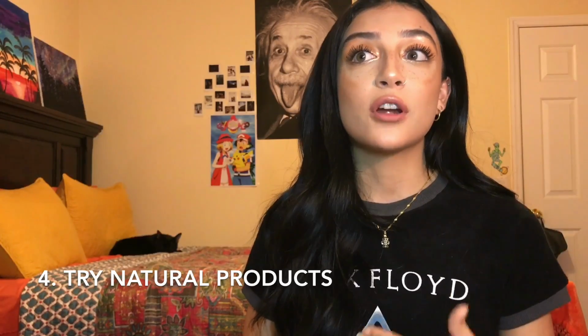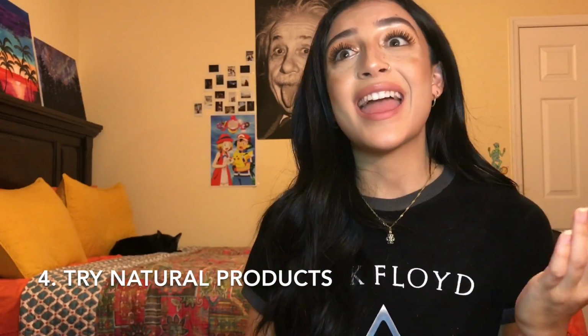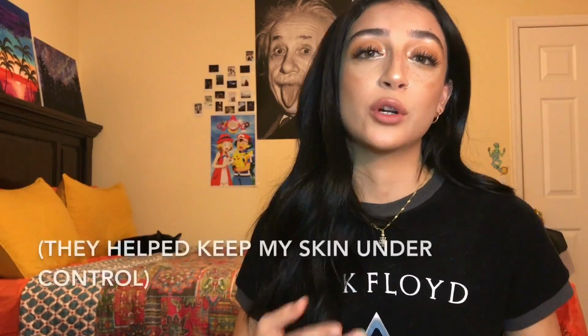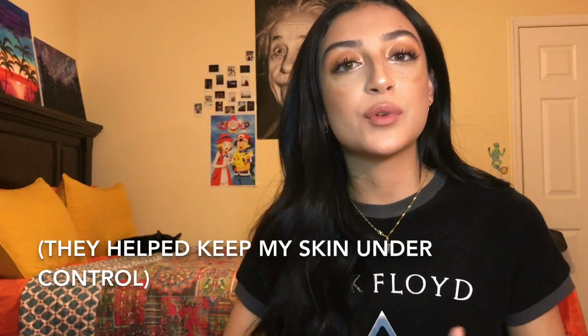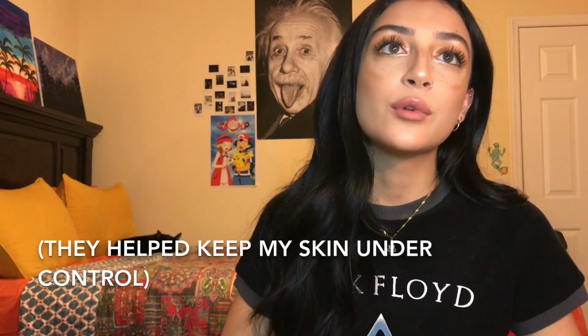You can try it out if you haven't already, because for a few months when I was trying to help my skin out, I was using the higher end products, and I thought they all sounded so great because they made all these claims, but really in the end they weren't helping my skin, and my skin was in a limbo because of that. Once I switched to products that were organic, cold pressed, 100% pure or vegan, things like that, my skin was making a lot more progress.